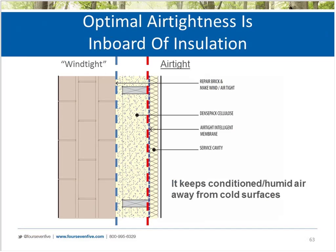So optimally, we'd like to put the airtight layer inboard of the insulation. Again, keep the conditioned, humid air away from the cold surfaces. This lowers the condensation risk dramatically. So what can we use for inboard airtightness?